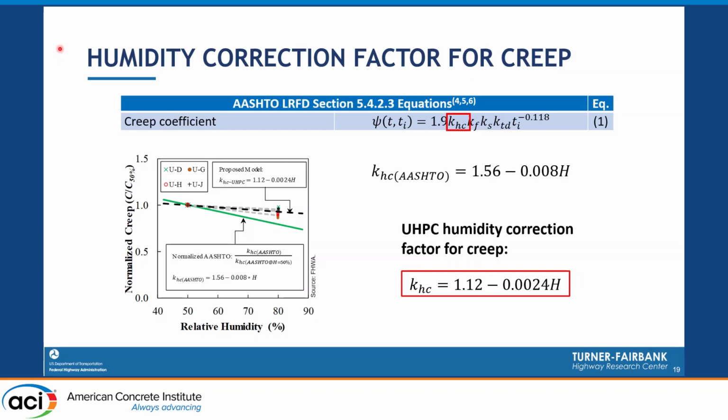So we had creep specimens in different humidity and different environmental conditions. We normalized it and tried to develop a line of best fit, and we realized that the one presented in AASHTO for conventional concrete has a larger slope, and the humidity correction factor for creep is different. So we decided to update that equation.